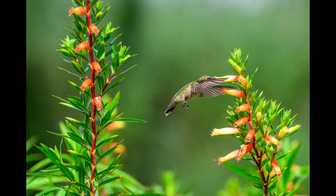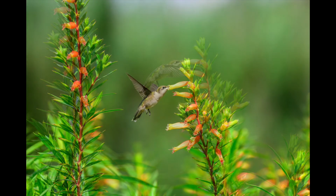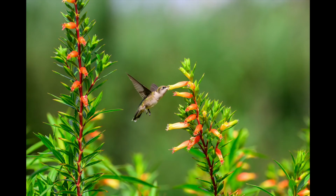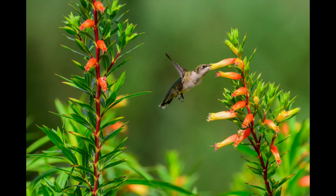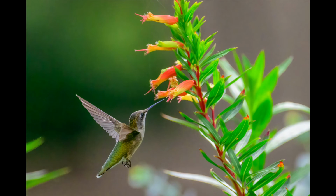So here's a series of shots of ruby-throated hummingbirds, but these are the females, so unfortunately they don't have the ruby throat. The males, I haven't seen one male all year in the few times that I've seen hummingbirds. And a friend of mine that has like a perfect park environment in his backyard for hummingbirds has seen few to no males. Predominantly females. So I don't know what's going on, but things are changing. So hopefully you enjoy these pictures.